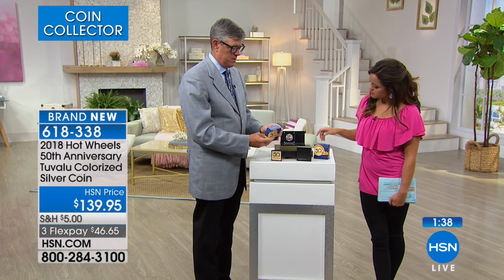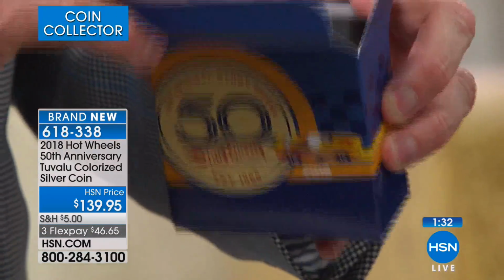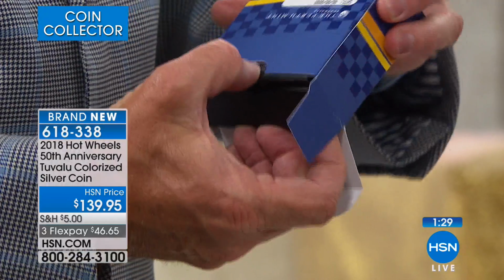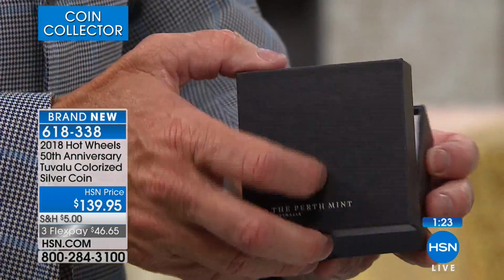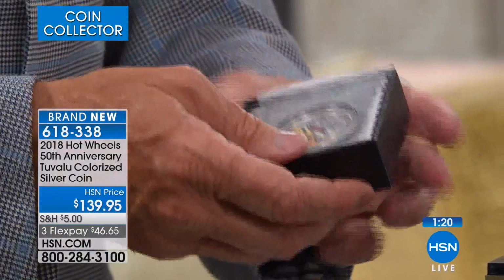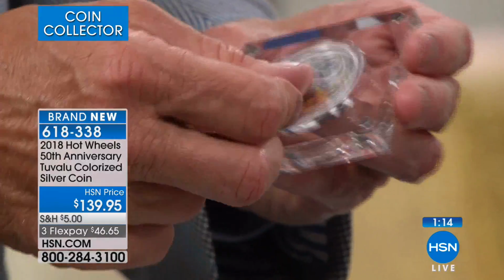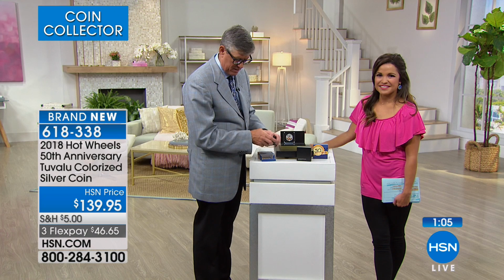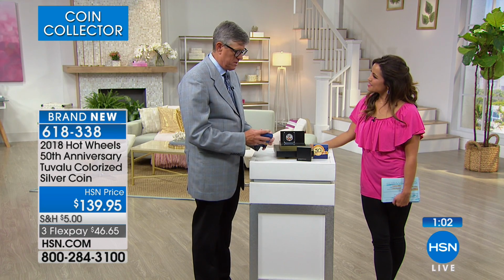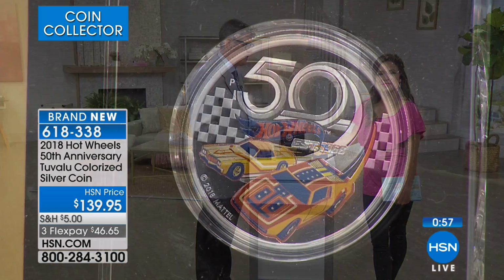So here, let me show you this in the last minute. This is the way it's going to come to you, and it says 1 ounce silver coin. You can open up the box, and the box opens up. I think it's important that you see. There's the Perth Mint, and then you open that up and see that it's all there. The coin pops out, you can put it back in, and you can put it in the box. So you get the whole thing just like that, and it's spectacular, and all of the certificates of authenticity are included.